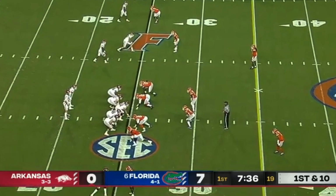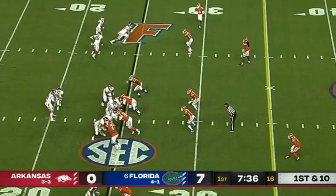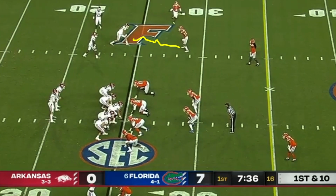We haven't done much of this all season, but we're going to get a little bit of motion in here, which is going to back Florida up. Again, why would Arkansas do this? Because they've seen on film that we do this. Because we have this kind of distance here between Brad Stewart and the lead receiver of their three-man receiver.